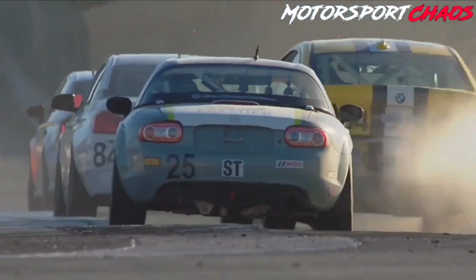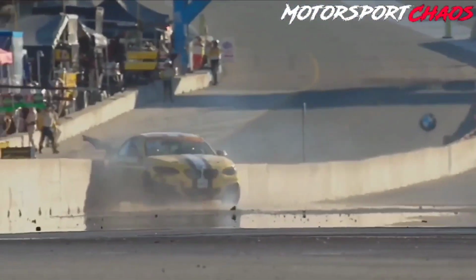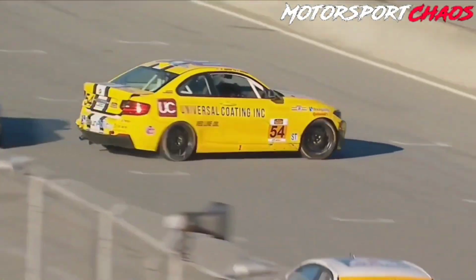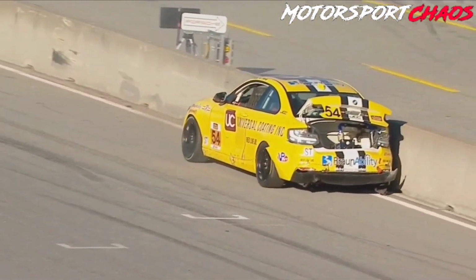He's moving around, comes out of the final corner, gets a bit squirrely onto the dirt. No, I think he just lost it. He might have got a bit of help on the way already. And then the Mazda behind him didn't help. Yeah, there's a definite tap by the Mazda behind the 25 car. That was Stephen McAleer who got hooked up with him.